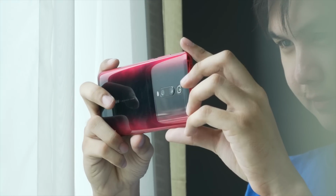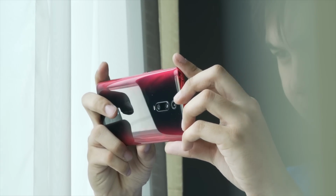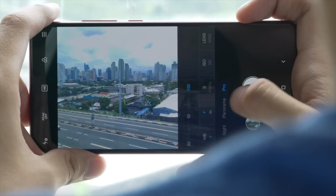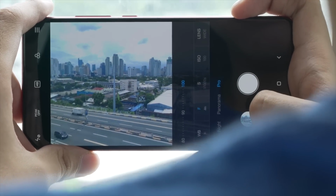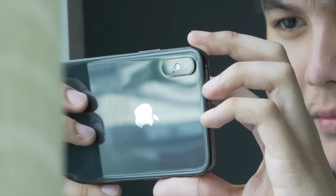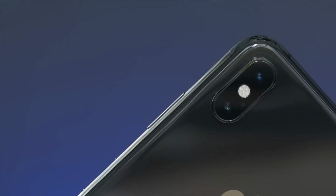So for cameras, as much as I want to give it to the K20 Pro for having some really good camera hardware on board, I just can't. I'm just not a fan of the post-processing on this device compared to something that processes like the XS Max, Galaxy S10, and even Pixel smartphones. So yeah, I'm giving this one to the XS Max.